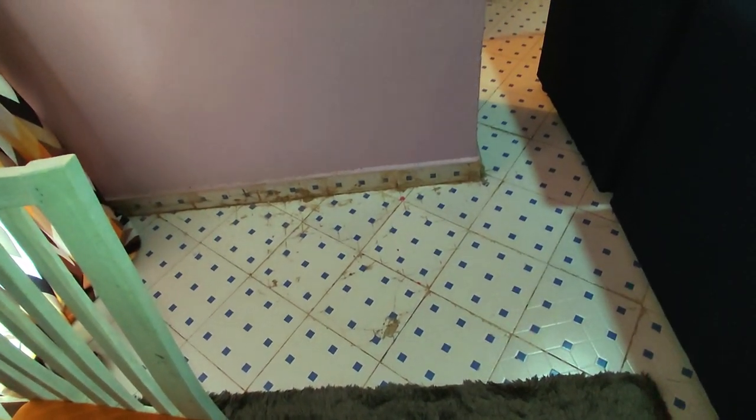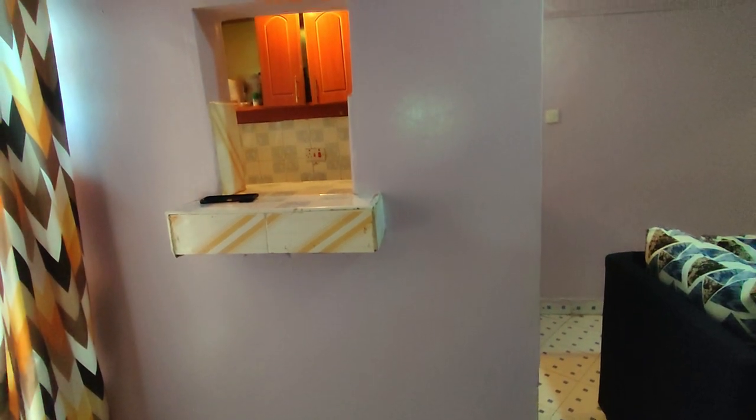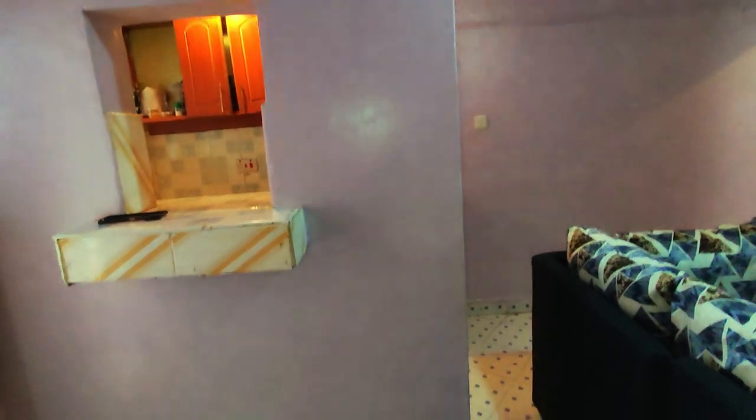Something I didn't like about this house is the tiles, because they look so common, and the finishing was not good because it left stains that look like dirt even when you wash your house.